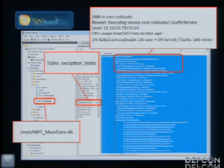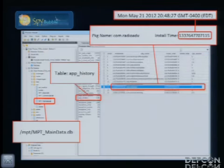Come on. So there's another exception that was thrown that was related to, which one was this related to? Live picture service. So it's still related to the pictures. Next one. We've already moved on from that.